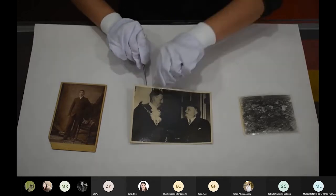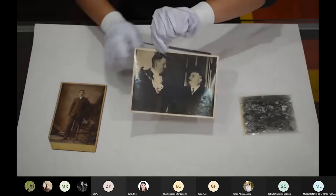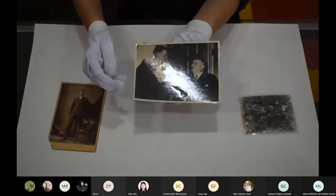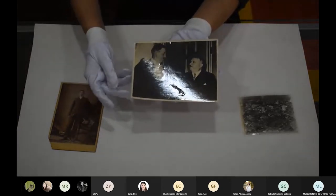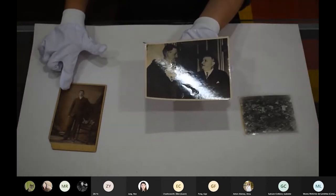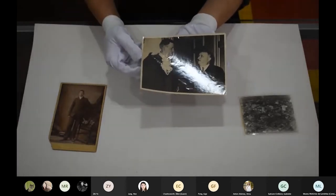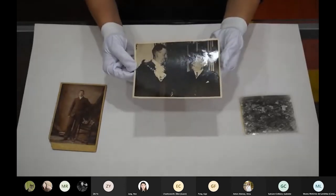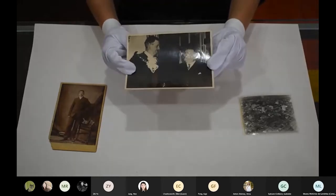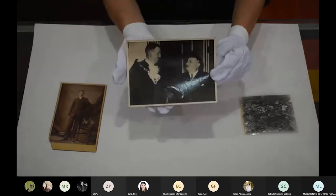The second photograph has a more recent process of agglutination. The agglutinant used is jelly. As a characteristic of this photograph, we can see a brighter shining that we can see because of the reflection of the light, different from the previous photograph. The problems we can see in this photograph is the yellowing and mirroring, which is caused by the oscillation of temperature.